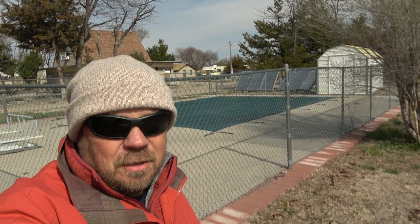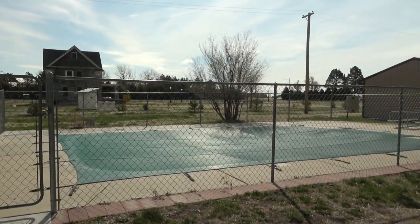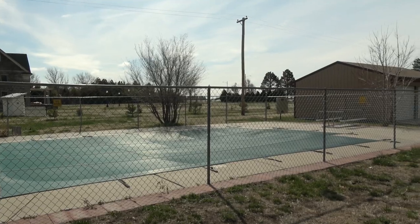They do have a pool here, but you can see it's closed up for the winter, obviously by the way I'm dressed. It's still pretty cold, but I can imagine if you're traveling through here with your family and you've been in the car all day with your kids, they'd love to be able to stop and check out a pool or maybe even the playground.